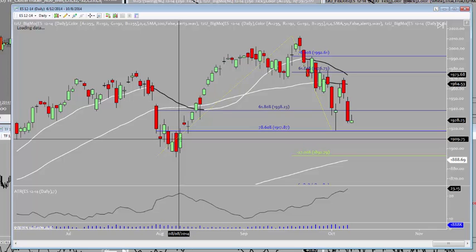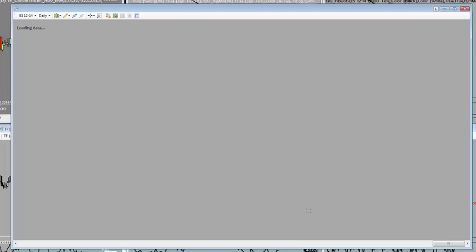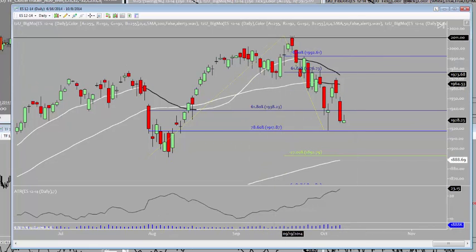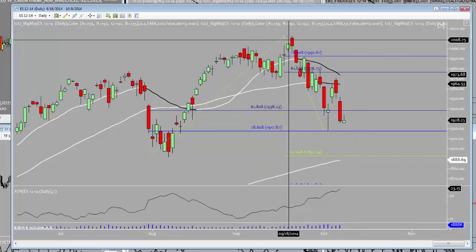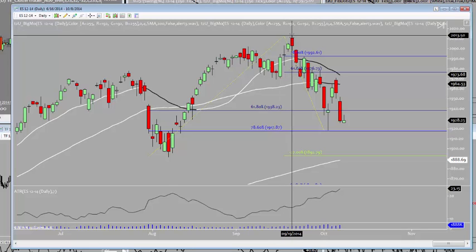S&P 500 index. Average true range, volatility is increasing, you see from the bottom of the chart there. So again, we want to take a look at ATR. We had the swing high right here. Remember, we projected that 2011.